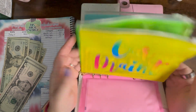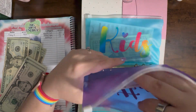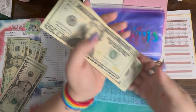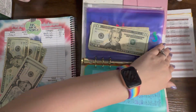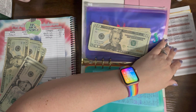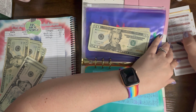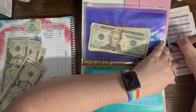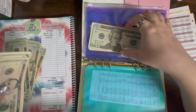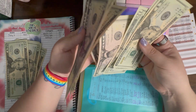Birthdays is gonna get 10. Not a whole lot of stuffing this time, but that's okay. A little bit is better than nothing, right? This envelope also is now pretty sparse. I think I told you guys in one of my past videos, I did take a bunch of money out of this because we went to the amusement park for Father's Day. I spent 100 and some out of here, so.